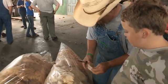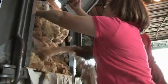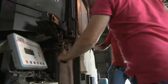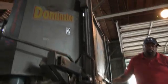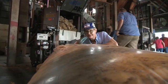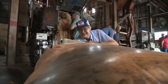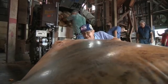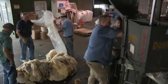This wool was bought by Daryl Keese out of Texas, and he is going to ship it to a wool washer up in the Carolinas. It'll be washed, and half the weight will be in the lanolin and the dirt. And then once it's washed, it's repacked, and I assume it's sent back to Texas where it'll be made into fabric and different wool items.